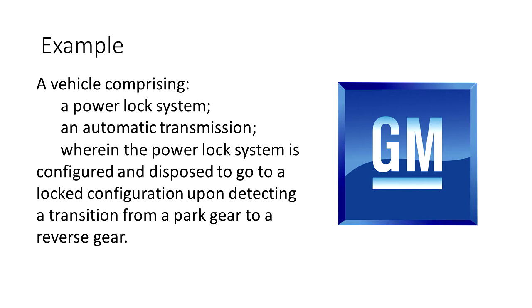So basically, no matter what happens, we transition from park to reverse, and in fact, the power locks lock when that happens. So you saw the video showing our implementation, assuming that we are playing the role of General Motors here, and you can see that this claim covers our implementation.